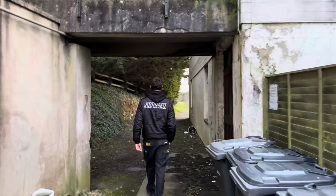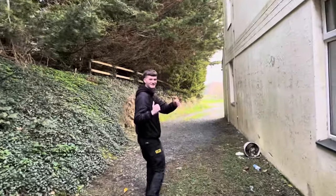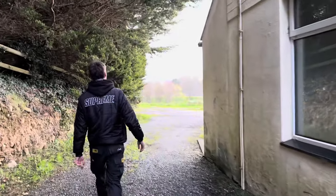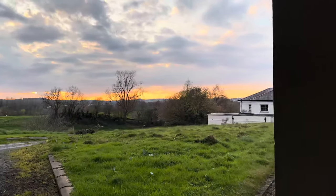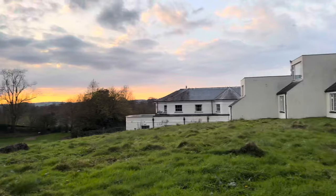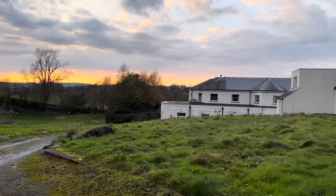So we're down off the roof. We're just trying to make a quick way out. This is the house here. So we're still going to sneak past the house, but I'm going to try and make a quick getaway. Jordan, go this way. Look at this place. Massive. Look at the beautiful sunlight. That's amazing.